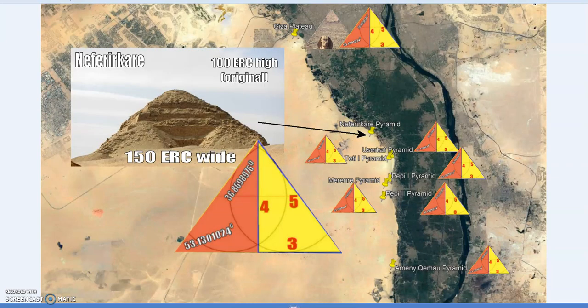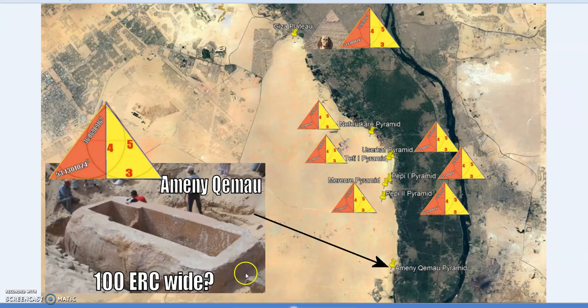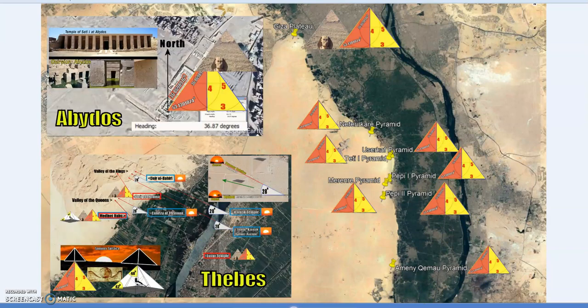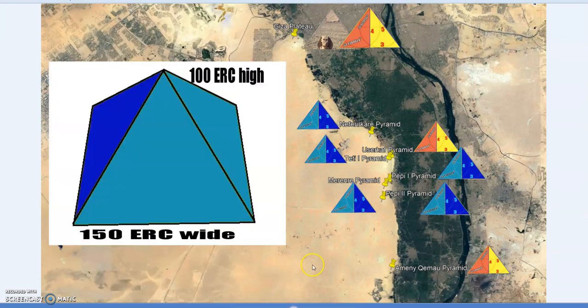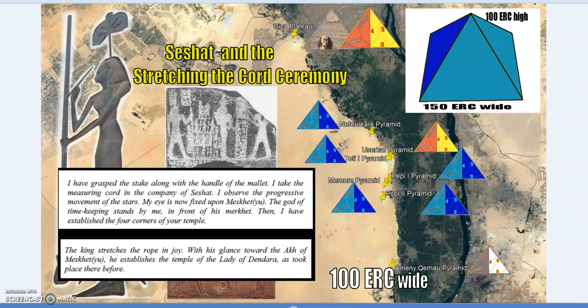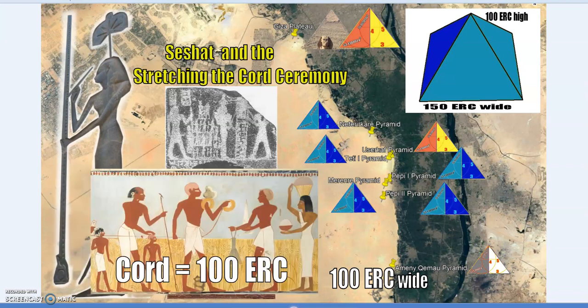Userkaf and Neferkare, which would be related to those tombs we saw earlier because they were serving under them. Ameni Kemau, that's so degraded it's hard, but anyway, we still have that ratio. So these important ratios as well, but found in Abydos, found across Thebes, and also the common use of 150 Egyptian royal cubits wide by 100 high, and that would relate to Seshat stretching the cord. Seshat's the counterpart of Thoth, god of science, geometry, mathematics, writing, weights and measures, in the stretching the cord ceremony, ever so important in aligning temples.